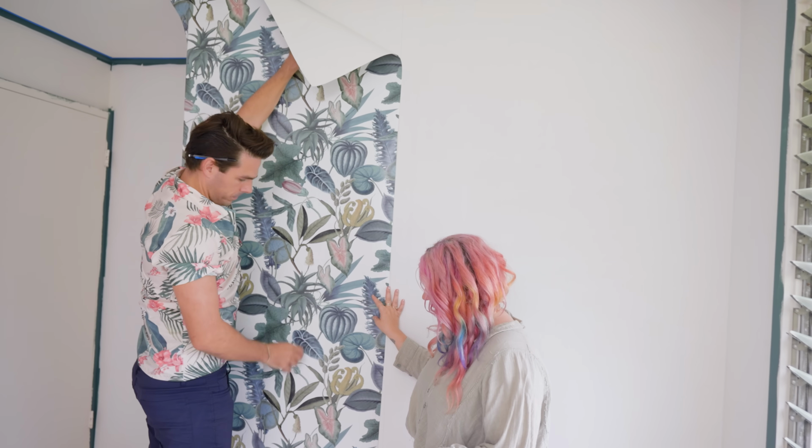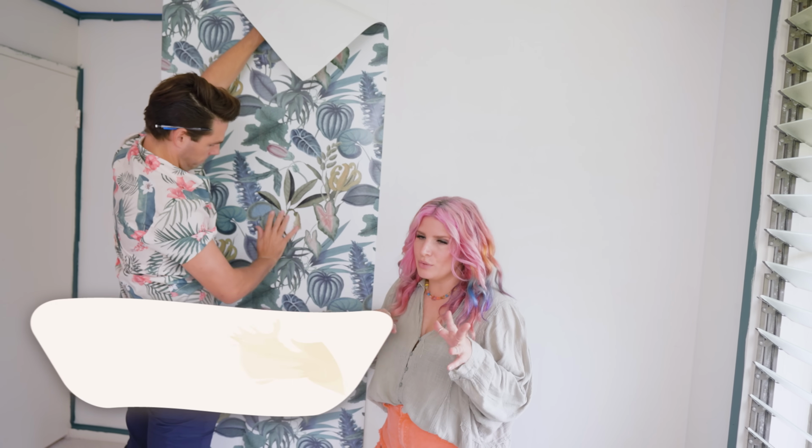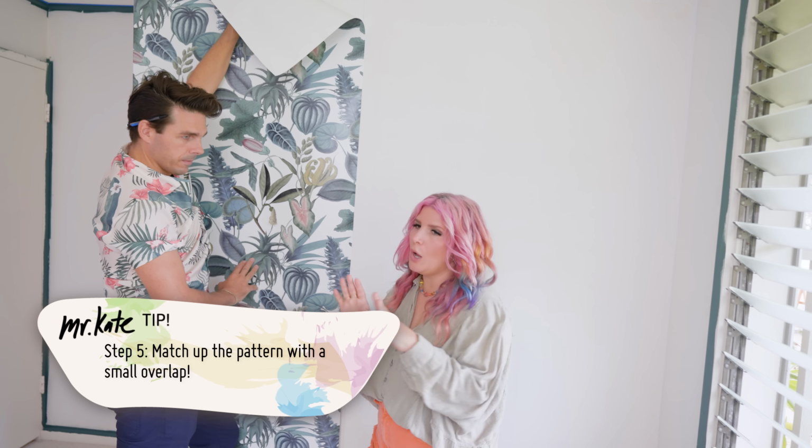So the next piece that you're putting up, you are matching the pattern. So the key is just finding that match within the roll, and you're gonna overlap about 1/8 of an inch-ish, and that's when it really matches up. And that also helps you make sure you don't have any gapping in between the panels.